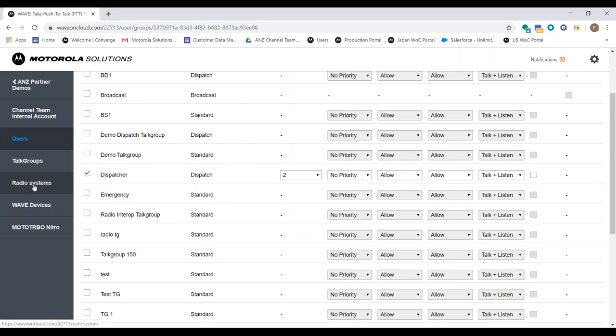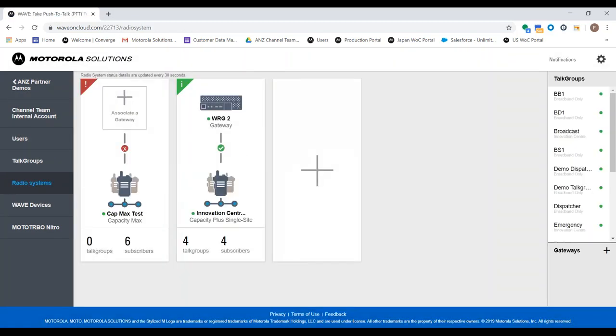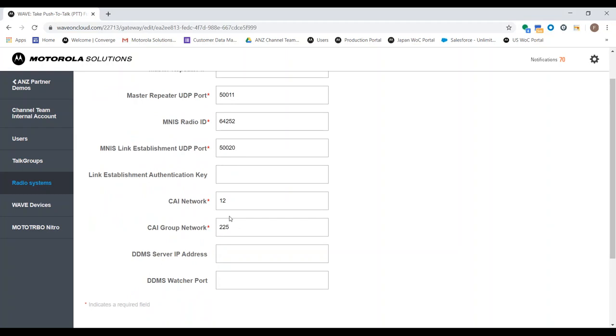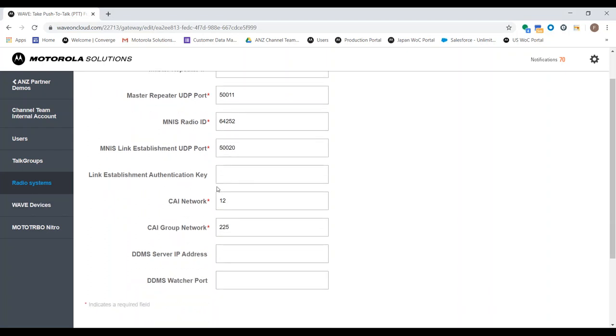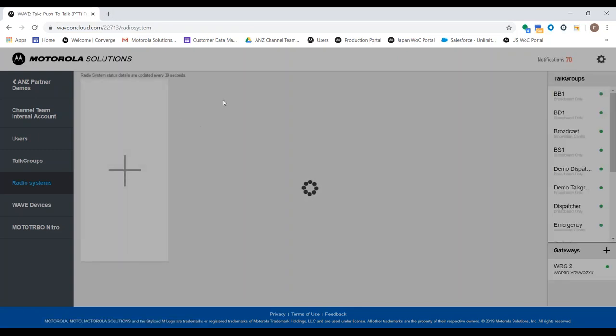So just the other quick thing I'm going to run you through today is how an interop radio system looks. We have a Wave radio gateway set up on this account just for our internal testing. So we just click on the little tick here. All we need to do to interop a radio system with our Wave system is populate this menu with a list of network parameters and associate a gateway to the device.